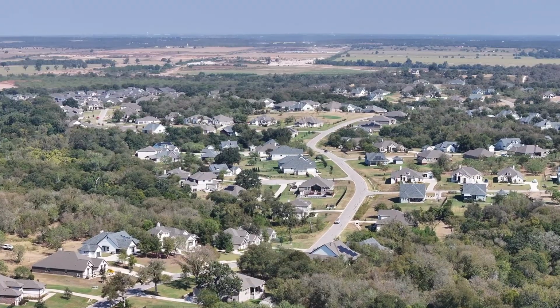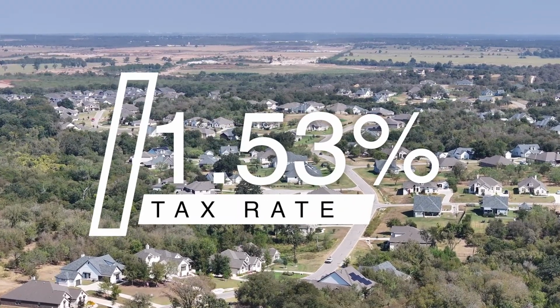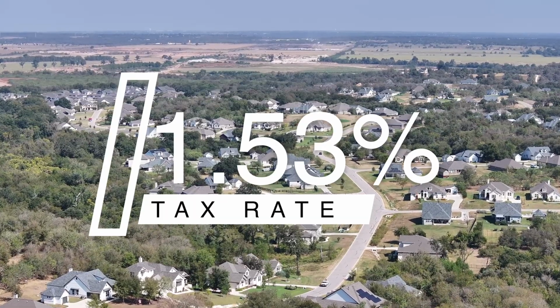But we're also set far enough out of city limits that we have a 1.53% tax rate. One of the biggest complaints that I see from my folks who reach out to me that are relocating is just the reality of how high the property taxes are here in Texas.